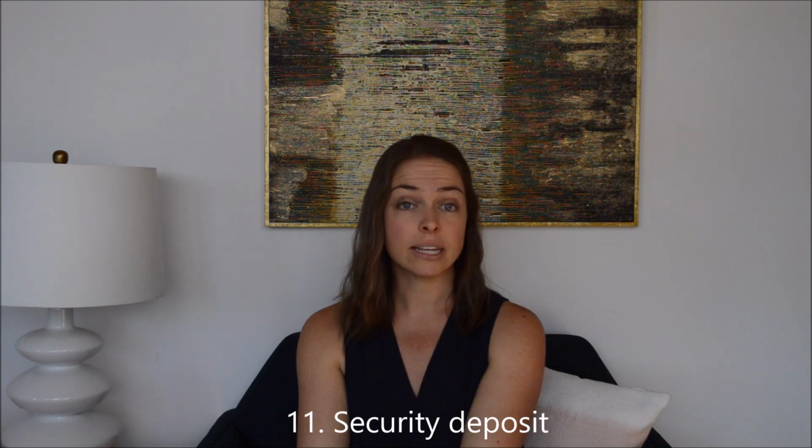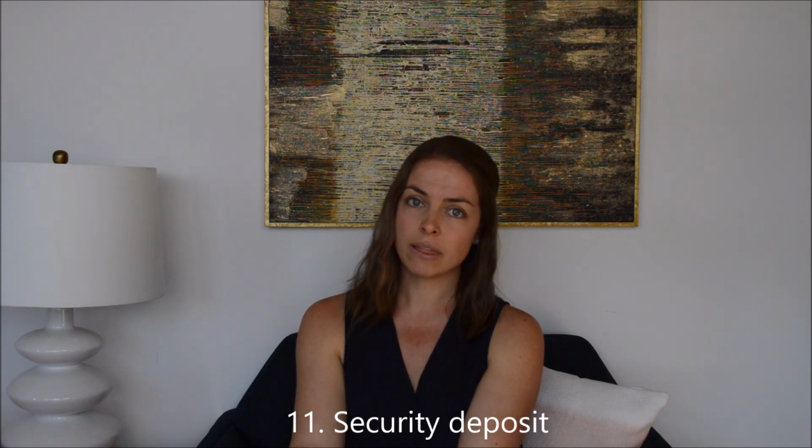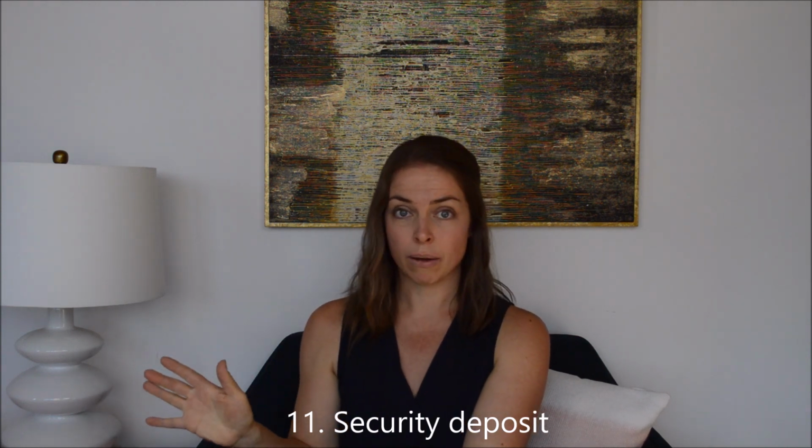And then finally, if you have an agreement with the buyer that you are going to be renting the home after it sells, so you can have a little bit of time for your transition and your next move, it's possible, depending on how you wrote up your post-closing occupancy agreement with the buyer, there could be a security deposit.